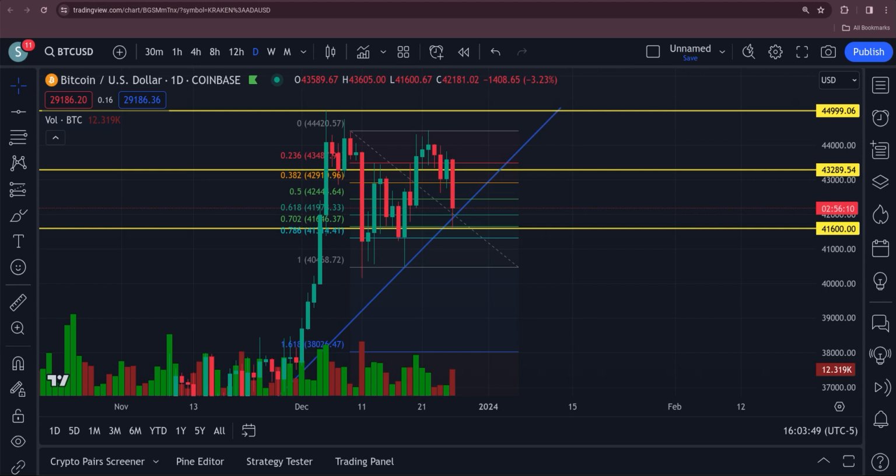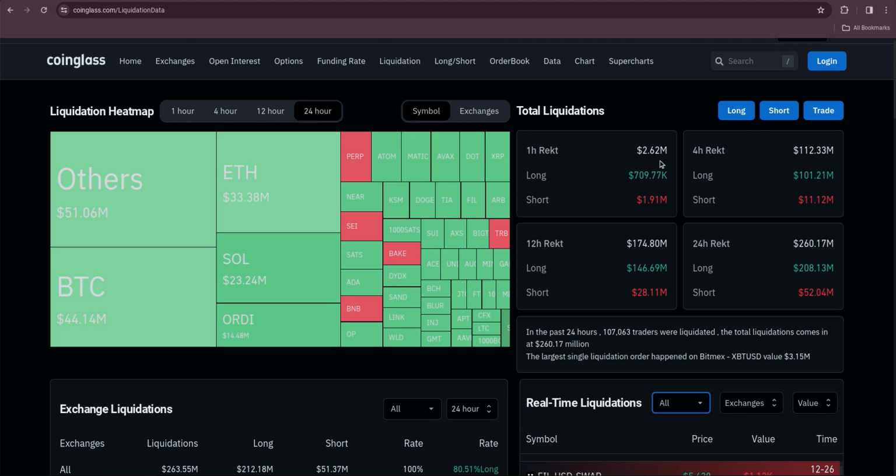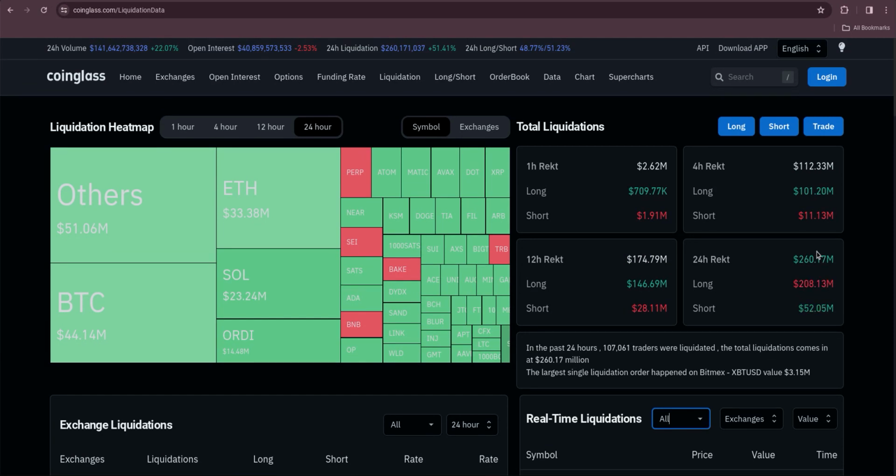Check this out over here on Bitcoin liquidations. 24-hour liquidations, 260 million, $208,380. You have open interest at $40 billion, 24-hour volume 141 billion. Last 1 hour, you got 2.6 million. Last 24 hours, $260 million in liquidations. Longs were 208 million, and shorts were 52 million.